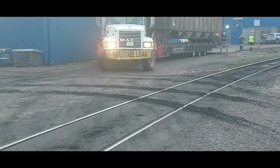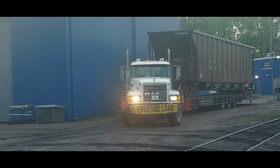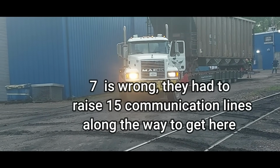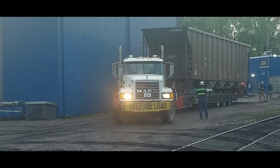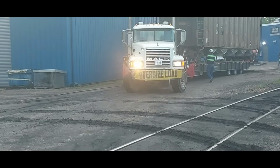Yeah, they said they had to raise 7 power lines. Well, actually, there were communication lines from Polar Mines up here to get up here. Guys came out and raised them. All right, let's go from here.